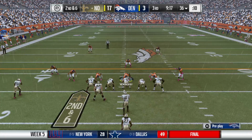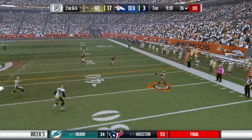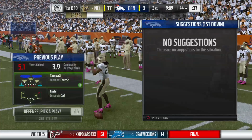Here we go now. 3-19. From the shotgun, he'll look to throw. Surveying the field. He's going to find his running back. It's complete. And he'll be out of bounds up near the 45 at the 44.